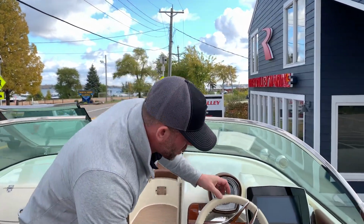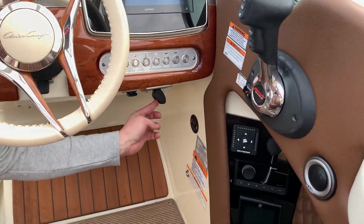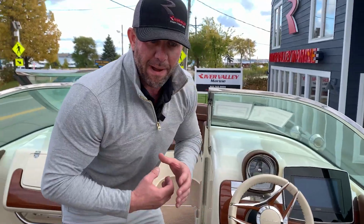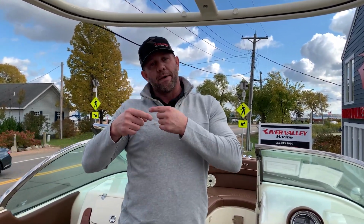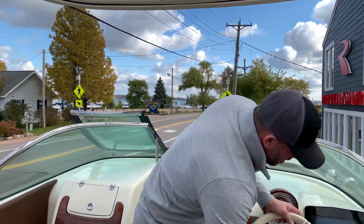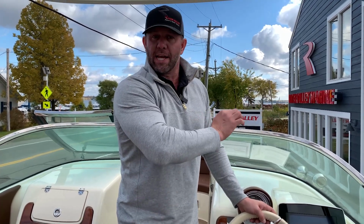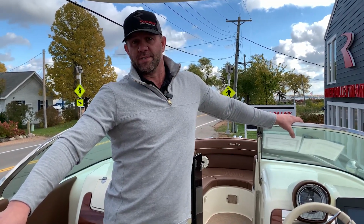This boat also features the optional bow thruster. It might be difficult for you to see, but we've got a little toggle switch down here. What that does, your bow thruster, there's a little cutout in the bow with a prop in there, and we're able to have the bow go one way or the other based on what direction we're pushing that switch. What we get is drastically improved handling in tight spots. This boat also has the upgraded premium audio package, which is JL audio speakers and a powered subwoofer.